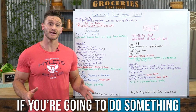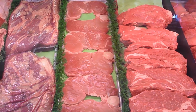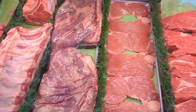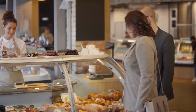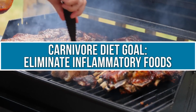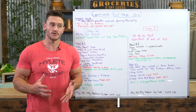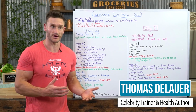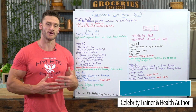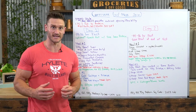If you're gonna do something, do it all the way and do it right. And when it comes down to doing something like carnivore, you don't wanna go halfway, you wanna do it right. Okay, here's the thing, when you're looking at the premise of carnivore and its ultimate goal to just eliminate things that could be inflammatory or could cause issues, there's no reason that you should short yourself. You should do it right and make sure that you're not falling into any kind of mineral insufficiencies or vitamin insufficiencies, things like that.